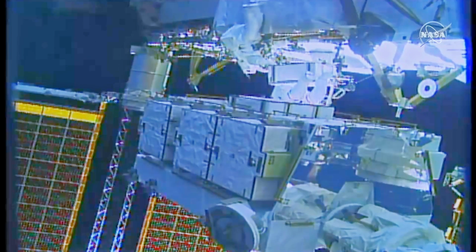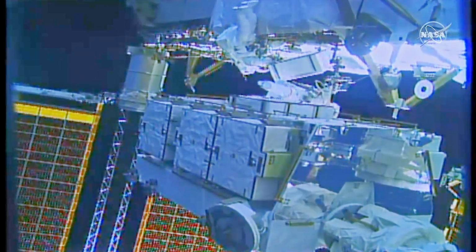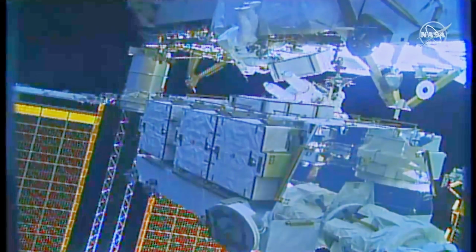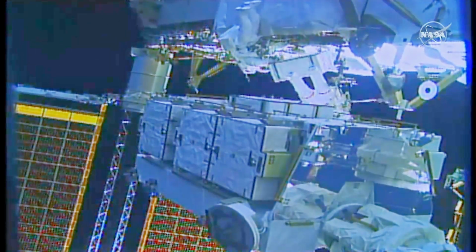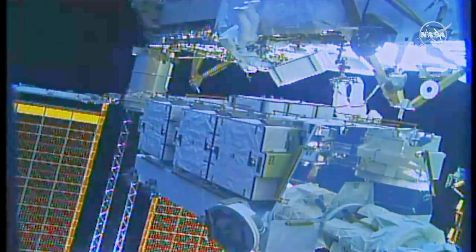As NASA astronaut Christina Koch holds the battery, you can see she's wearing an all-white suit, designating her as Spacewalker 2 today. Just be aware that coming outboard, the battery is between you and me, and I can move it if you do need that space.